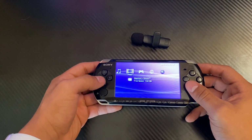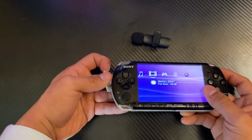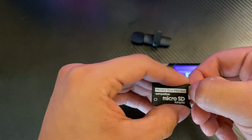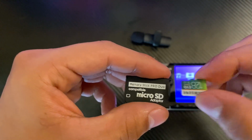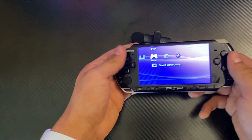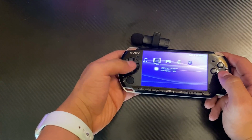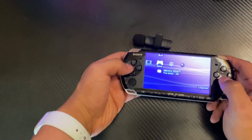I have about 100 gigabytes. I put a custom SD card. I'll show you actually real quick. Memory Stick Pro Duo compatible micro SD adapter. All right, in here is a 128 gigabyte Samsung micro SD card. So slide that in. So that's the best way to get as many games as you want and have plenty of storage for everything you're ever going to need on a PSP.